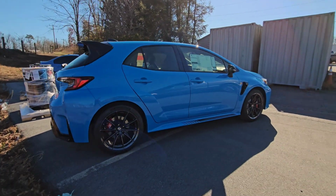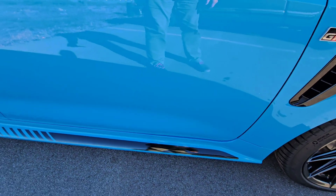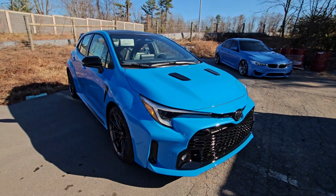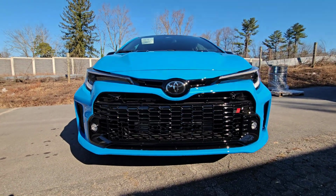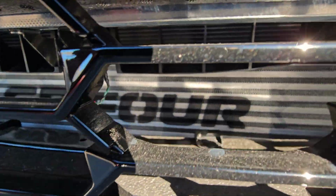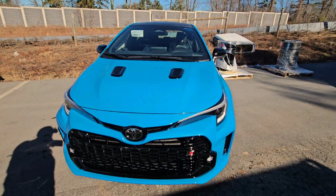They've added these little decals here, which I haven't looked into. I don't know if this is just specific to the Circuit Edition or if they're going to do this on the premiums now. You can see it's got the gloss grill. You can still see if we get up in there, still got the GR4 on the intercooler, which I just love. Look at this paint.